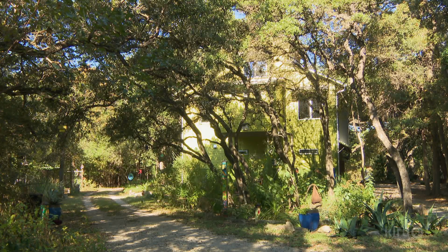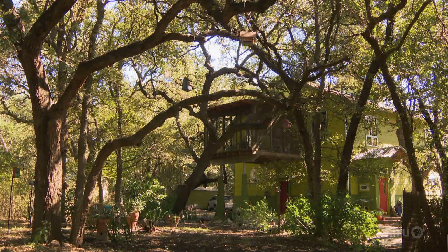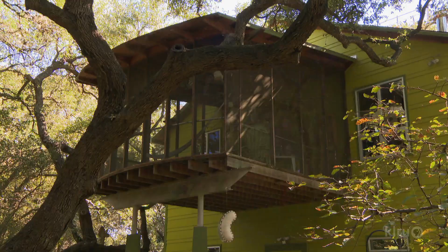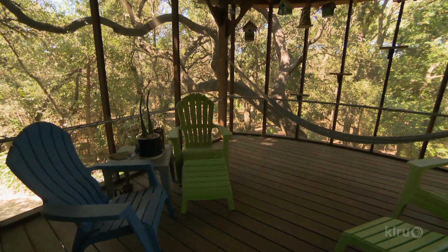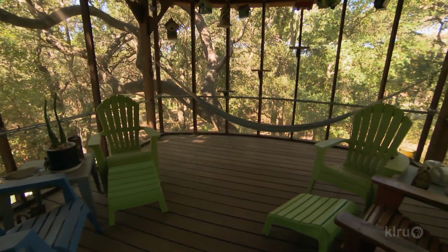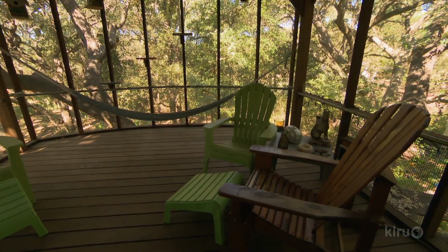It all started with a house that Joe built. Joe Brown, that is. He tucked it into the trees on 2 acres in southwest Austin. The whole entire living area of the house is upstairs on the 2nd floor. And so there's no connection to the landscape except looking out in the trees, so you feel like you're in a tree house.